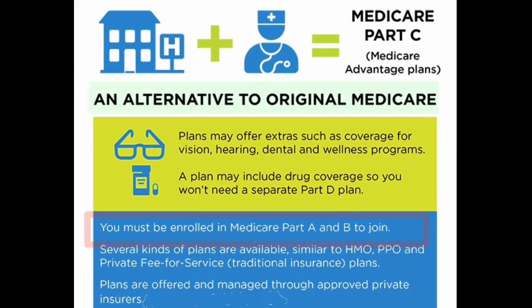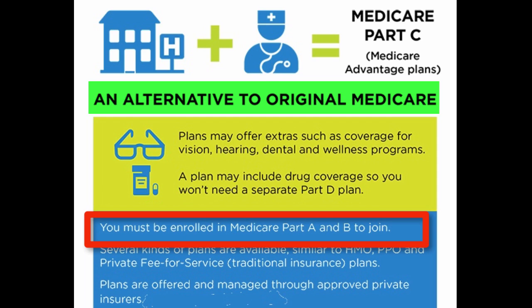You also hear about Part C. Part C is known as Medicare Advantage plans. This is an alternative to Original Medicare, and what happens is the government contracts with private insurance carriers. It's overseen by the federal government, and it's just a different way to get your Part A and your Part B, and sometimes Part D is enrolled into these Advantage plans.